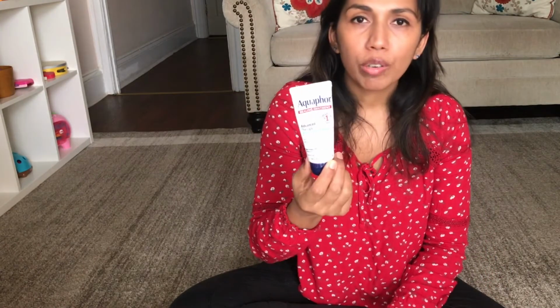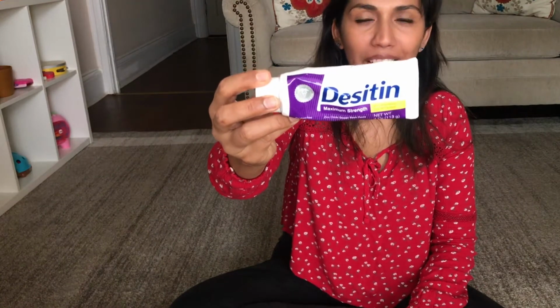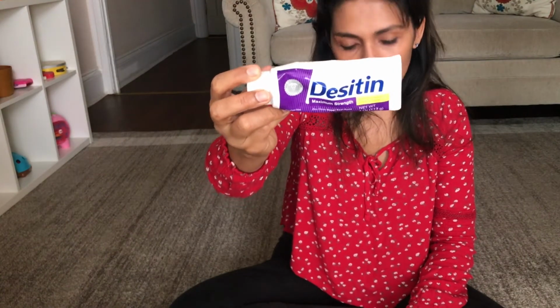For diaper changes, I usually use this Aquaphor cream. This is just a simple Vaseline kind of cream, but I don't use a lot of Aquaphor during the day because obviously she's in underwear, so I don't need that much. But if I do see redness or anything developing in her bum area, I use Desitin. This is a stronger cream. It has zinc oxide, that's the main ingredient in it.